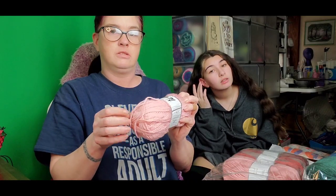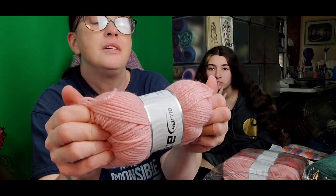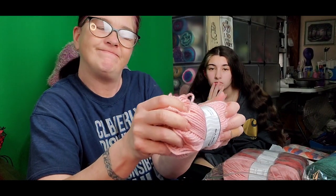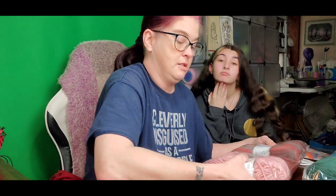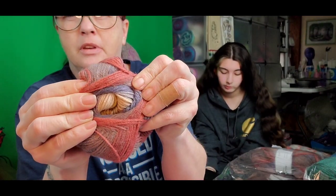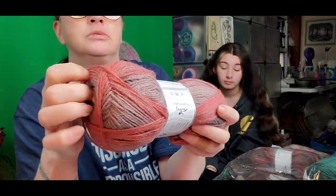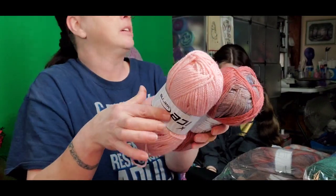On camera, the pink looks darker. Like a bit peach? Yeah, this is like a baby pink. It feels like a canvas yarn, but softer. We get the pink, and then, let's hope I can get these back in the bag, this one is browns, a copper color. And then you have the lighter colors inside with grays, purple, light brown. So I'm guessing these two would go together. That'd make a nice sweater.